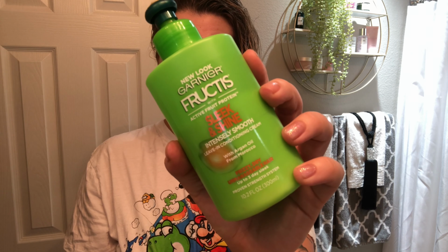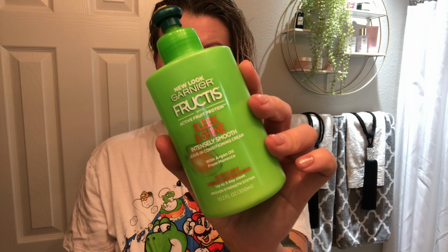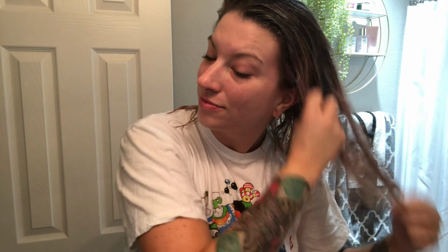So when I get out of the shower, I make sure to just dab my hair. You don't want to rub your hair because it can break it. But after I dab my hair dry, I put in my Garnier Fructis Sleek and Shine Intensely Smooth Leave-In Conditioning Serum. That is a mouthful name. I put a good amount because my hair is quite thick. And I work it from ends to roots, and this just really helps to condition my hair and make sure that it doesn't get too wild. So I try to comb it through with my fingers.